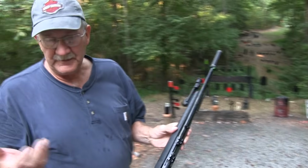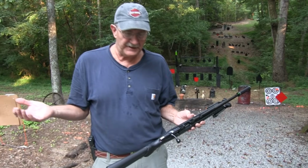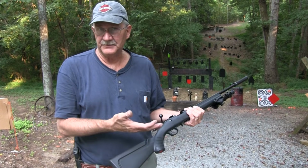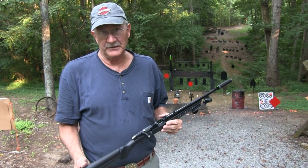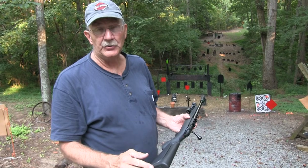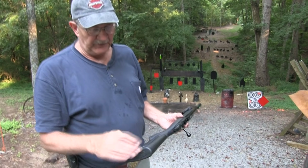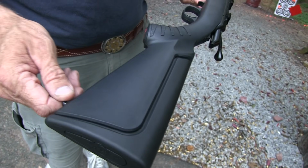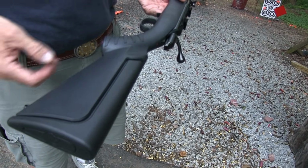Ruger's famous for making quality firearms at a very reasonable price. That's their claim to fame. And that's what they've done with this, as with their centerfire Ruger American rifles. They're very successful, so they brought them out in this. You can replace the comb on the stock, which I did when I took the scope off. I put this one back on, which lowered that. You just unscrew that where your sling attaches, and it slides off, and you put the other one on.